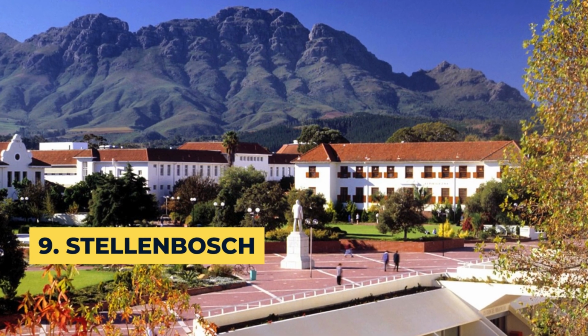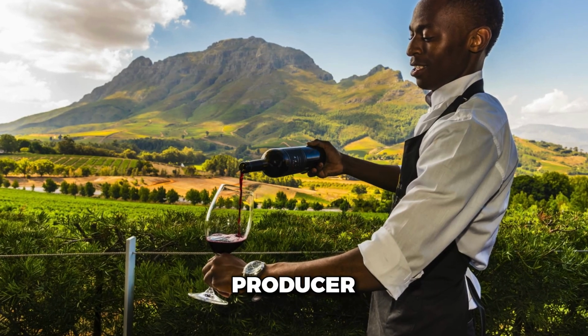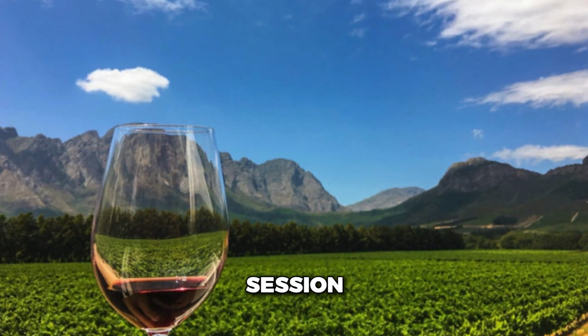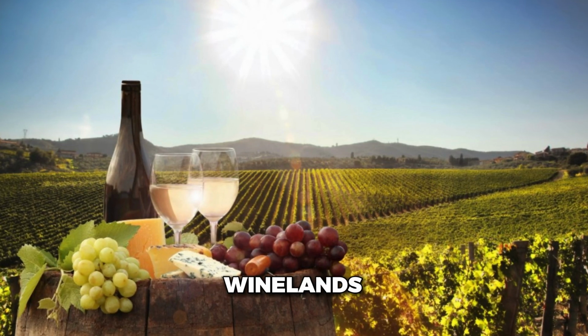Number 9. Stellenbosch. Do you know that South Africa is also a producer of high-quality wine? And if you're a fan of this healthy beverage and in the mood for a wine and dine session, then you should schedule a visit to Stellenbosch in the center of Cape Winelands.